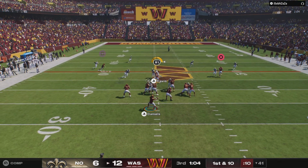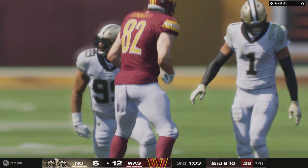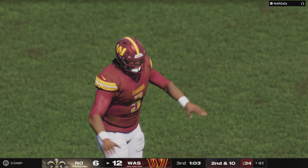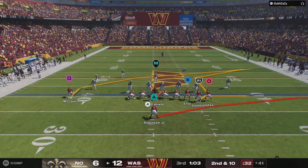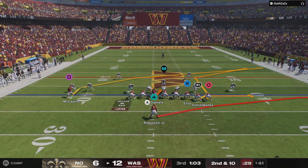On 1st down, Daniels. And he can't hang on through the contact. It's incomplete. What a good job defensively to meet him just as the ball was arriving. And it'll be 2nd down. He decides to go with this safe throw and throws it well short of the sticks. And at this level, Mike, you just can't miss layups like that.